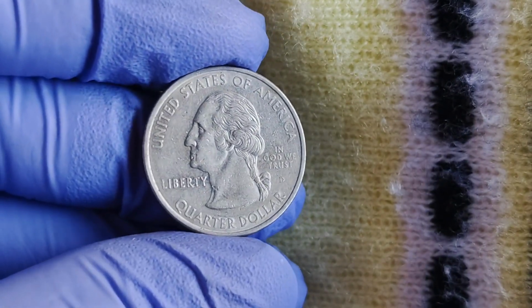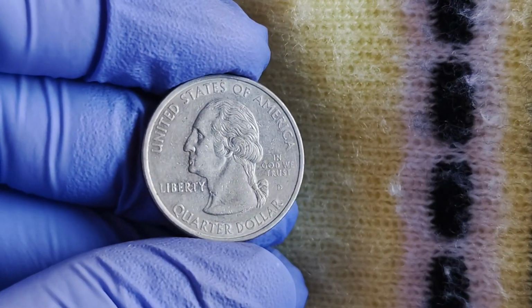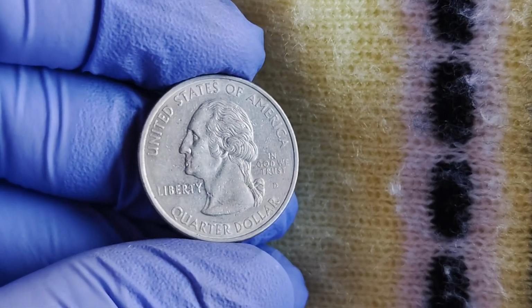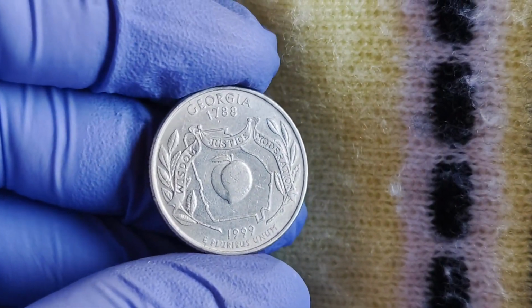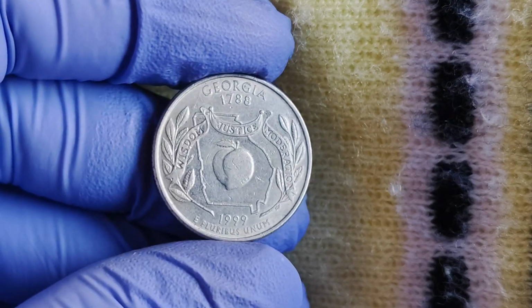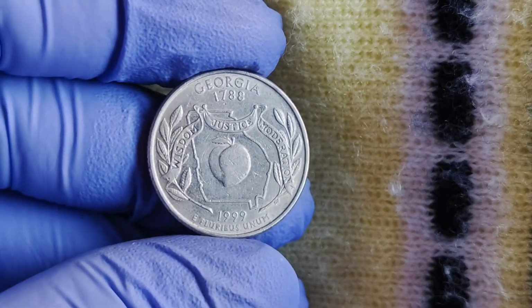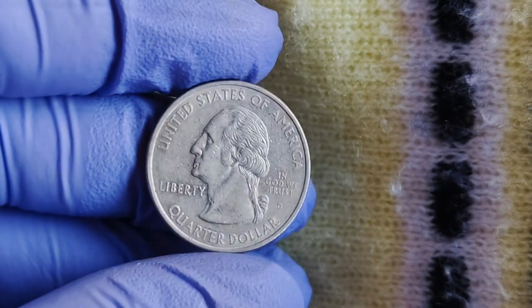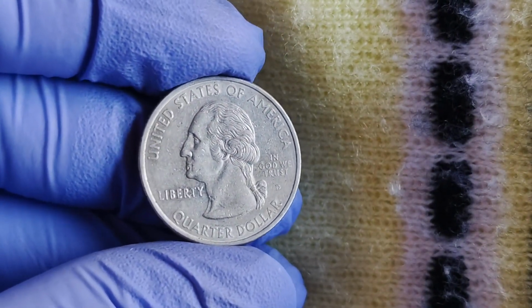But here's the part that nobody saw coming. That first sale wasn't the end. Another example appeared. Then another. Each one slightly different. Each one showing the same impossible traits that shouldn't exist on any 1999 D Georgia quarter. And one of those specimens, the cleanest, the boldest, the most dramatic mint error of them all, reached a price that collectors still talk about today: $1.9 million.